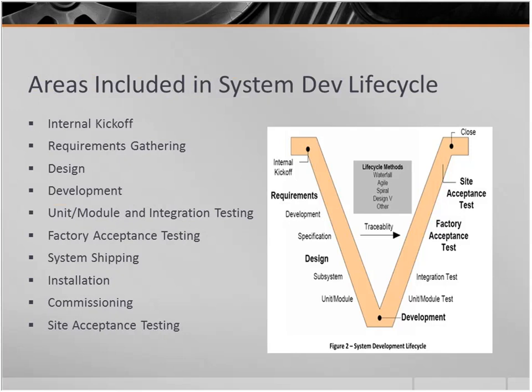So if you've looked at the CSIA Best Practices manual, in a couple of different locations you'll see this V diagram. This V diagram indicates the system development life cycle that, at the time when we created best practices, is a modified waterfall methodology, but really covers everything from kickoff meetings to the final site acceptance and where they all tie together. And we'll talk a little bit more about that.